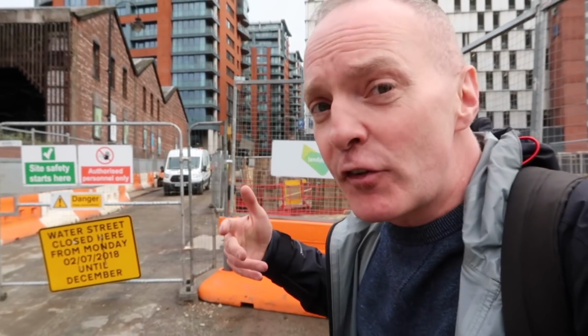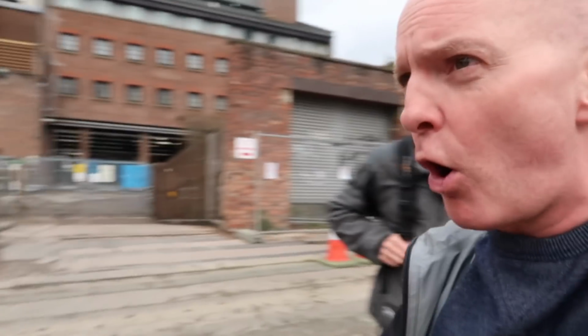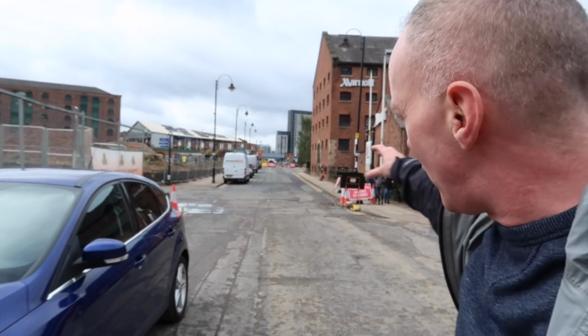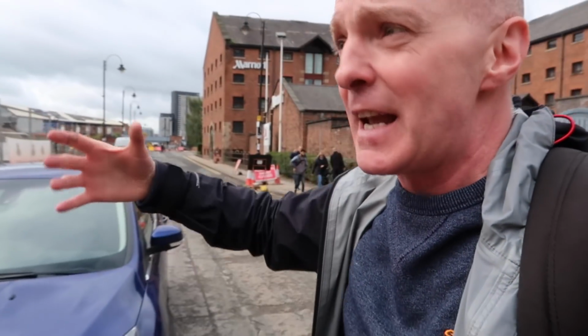So part of the infrastructure work they're doing here is they're going to put a brand new sewer in along here, along Water Street, just to where you see the signs up there, and then there's an old Victorian sewer that runs up that way, and they're going to dig that out, and basically it's all new infrastructure going in.